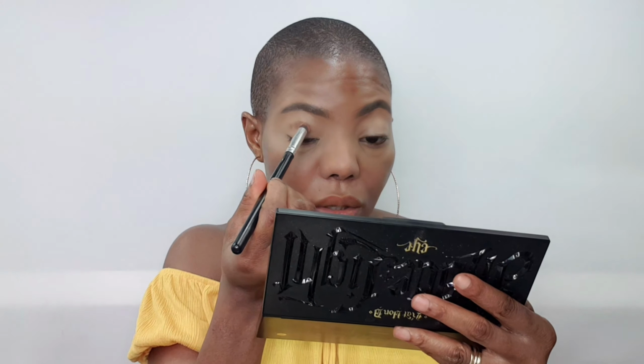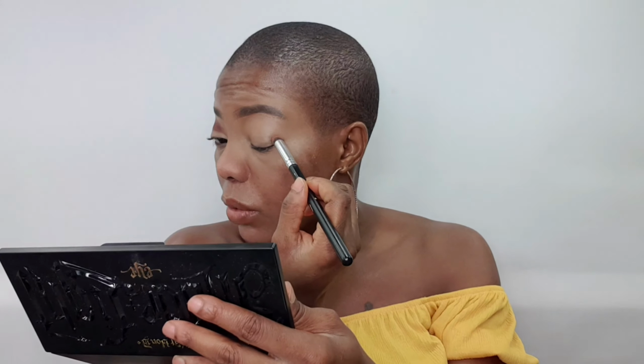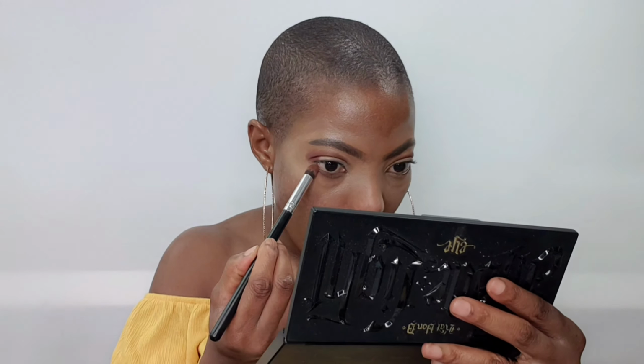I didn't set my base though. I normally do, but this time I'm just not really bothered. I'm just patting it, not sliding it, just dabbing it on. I didn't bring it close to my nose. I'm doing the same thing on this other eye, just like forming a circle. And if you've got hooded eyes, just go above your crease line. Yeah, like that. Then I'm going to apply the same shade underneath my eyes.